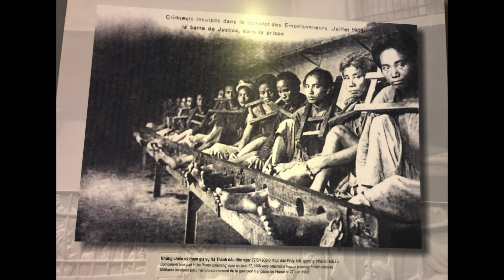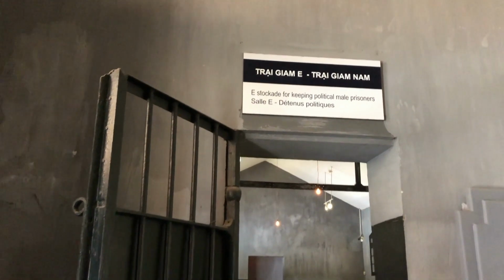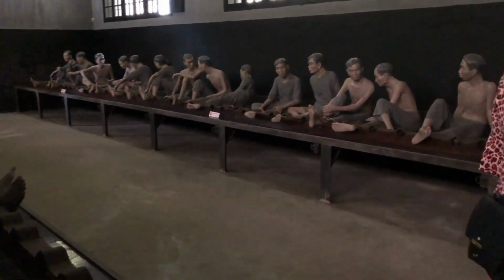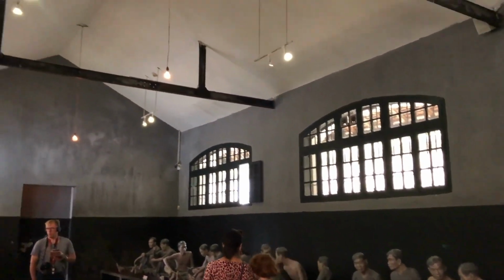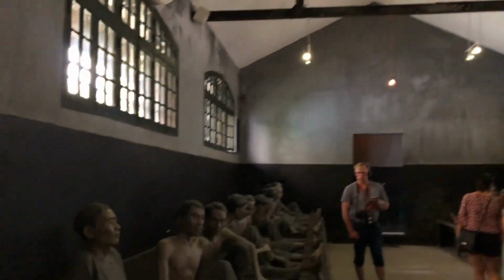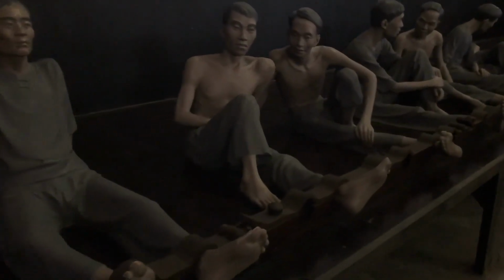Wow. Oh my God. And just when I thought seeing the picture was bad enough, there's this. I don't know what you guys think, but from my knowledge of prisons from modern days, it's nothing like this. But then that's only maybe how little I know, but wow, is this ever restrictive?